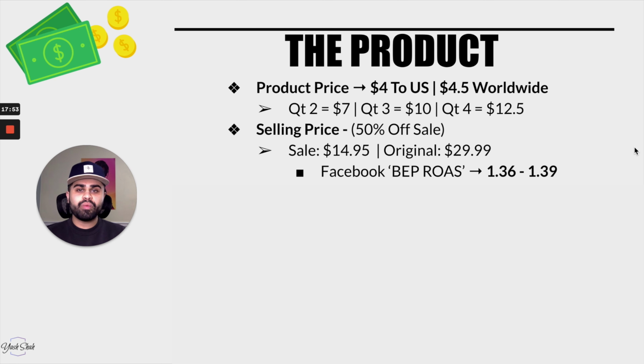$4 per unit, which means the price of the product plus the shipping price was $4 per unit if someone placed an order to the United States. About 70 to 80% of my total customers are in fact from the United States. Now, if the product has to be shipped anywhere else in the world, it was $4.50 shipped. That's not too much of a difference for me personally, as like I said, 70 to 80% of my customers were from the United States.